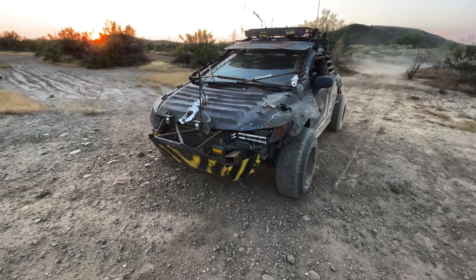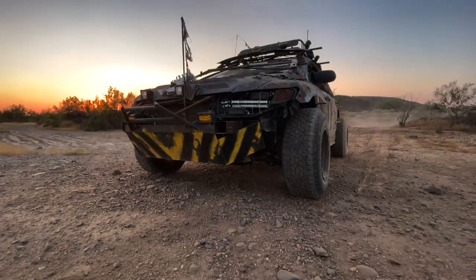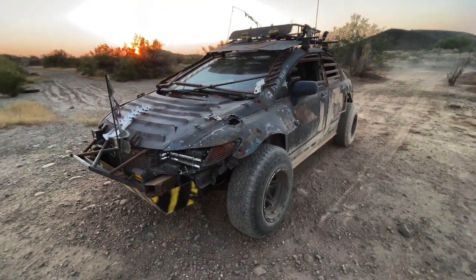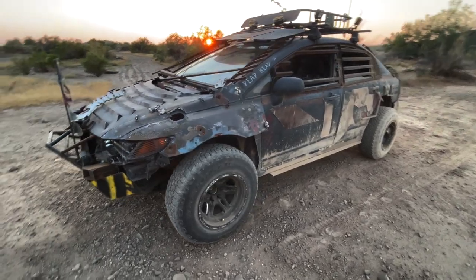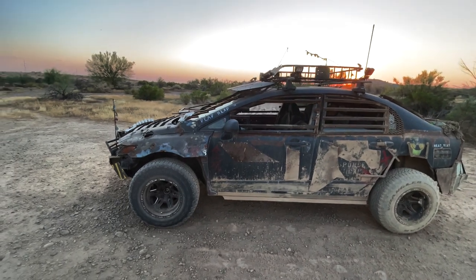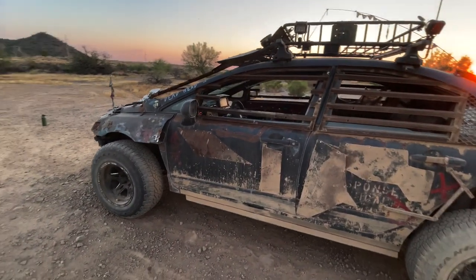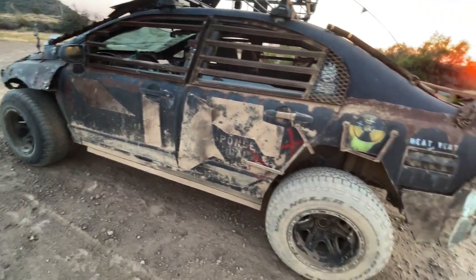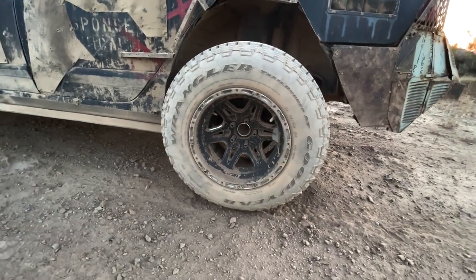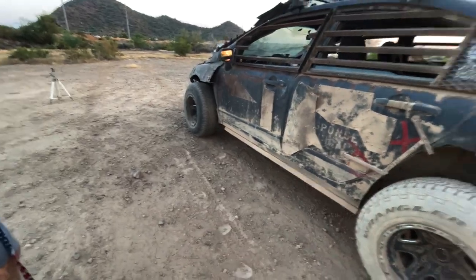So it's a 2008 Civic Si. I've had it for 11 years, and I have lifted the Civic. It's on a 2-inch lift. I upgraded it from stock suspension to holding 4,000 pounds instead of 2,800. Obviously got these fat Wrangler tires on it. And those are 15x10 rims. 15 by 10 all the way around? All the way around. Okay.